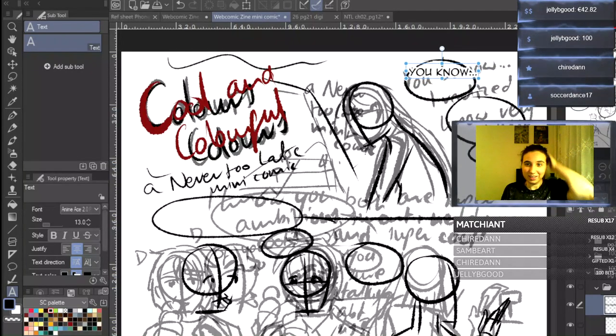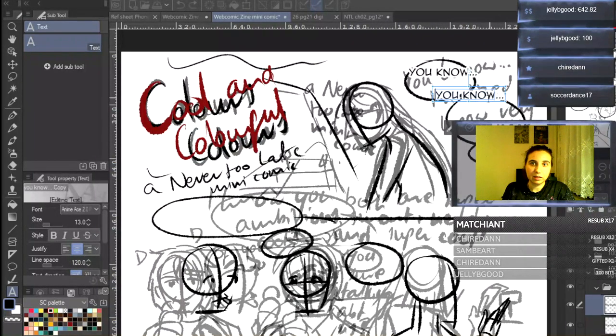So yeah, I will start with lettering. This is my usual way of tackling the comic once I have thumbnails and some sketches: I will go first into bubbles and lettering, so I will know where I have the place, how much space I have left for everything else, pretty much.